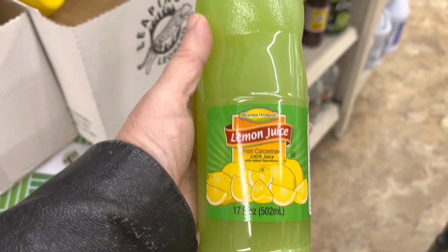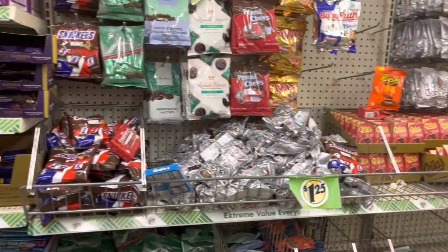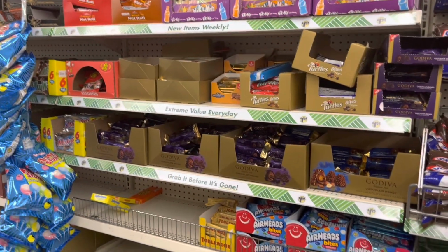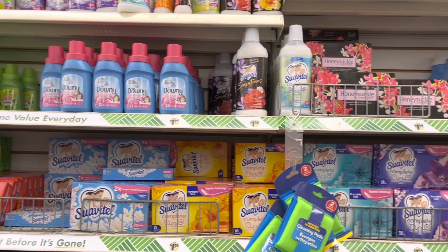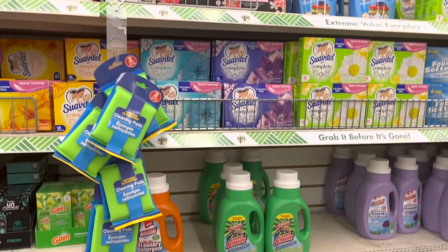Jackpot. Do you can? If so, you need lemon juice. I used to buy my chocolate here. Now I stock up after the holidays and I vacuum seal it. I don't usually buy any of my laundry supplies at Dollar Tree. You can get them cheaper in the store on sale.